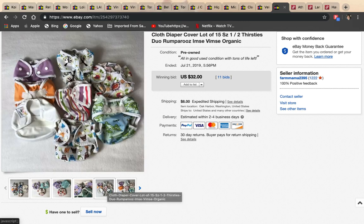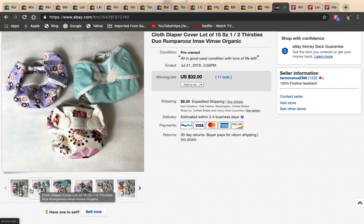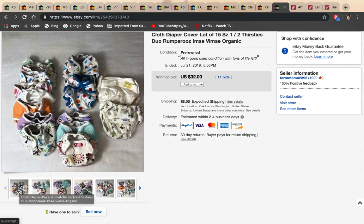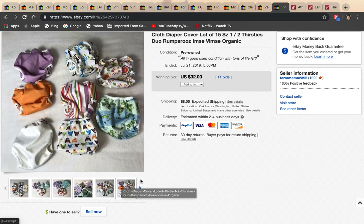So this I put up on auction. These are just a bunch of diaper covers that are Thirsties brand in multiple different sizes and shapes and all kinds of stuff. Some older ones and some newer ones. They were up on auction, and they sold for $32 plus shipping. And they're all in good used condition with life left in them, but they're used.